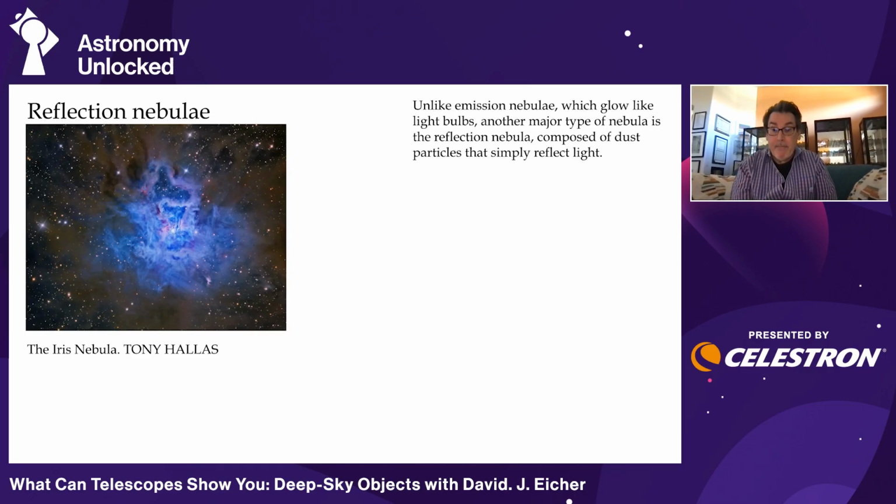Another type of nebula in our sky is the so-called reflection nebula. Unlike emission nebulae, which glow, as I said, like light bulbs, they're putting out photons. The reflection nebula is composed of very tiny dust particles, and they simply reflect light toward us. So they're lit up by the stars embedded within them. In the Iris Nebula here in the northern sky, it's that central bright star you can see in this picture that is illuminating the dust around it.